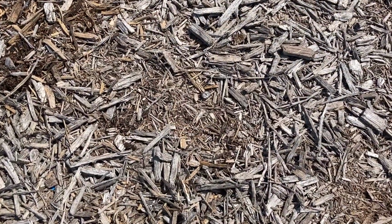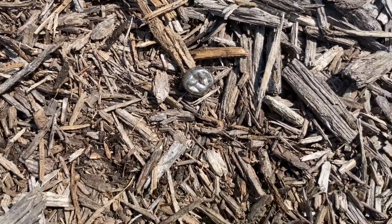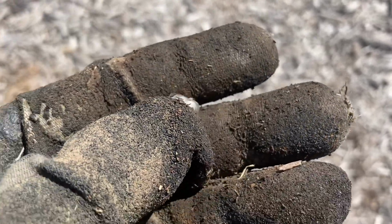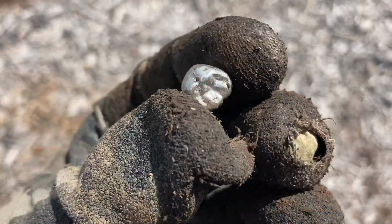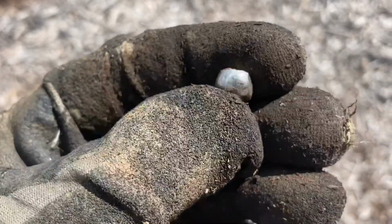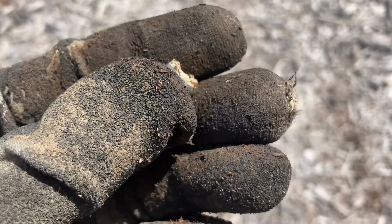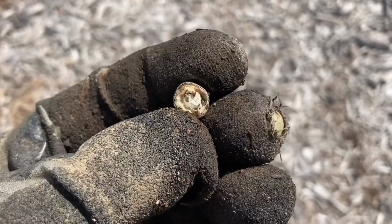Oh no. I just got a little tiny signal out here on the wood chips, and I just found this. Oh my gosh. I don't know if you guys know what that is. That is the cap for someone's tooth. Oh, gross. That's pretty weird. This is actually the second one I've ever found, to be honest with you. This one has some remnants of a tooth still in it or something. Wow. You just never know what you're gonna find out here. Man, that is different. All right, let's keep hunting, find something else.